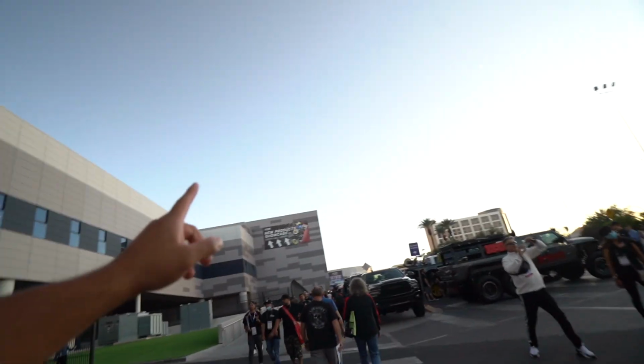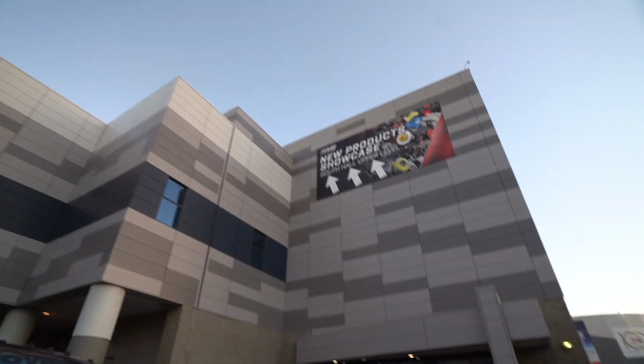I was told this one car that I'm looking for is along this walkway over here. All right, we're at the building, turning the corner.